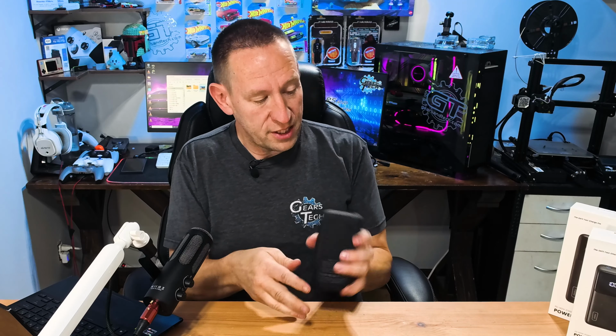And it would charge my phone while it holds my phone. That's awesome. I didn't think I would like that, but it's pretty cool. Now, it has 3 USB ports here. So one of them says in, out, and then 2 of them say out only.